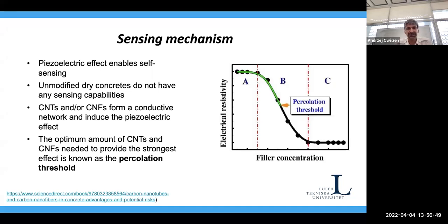So the truth is there is a percolation threshold. There is some amount of carbon nanofibers or carbon nanotubes which is the best for inducing these piezoresistive properties, and the amount is actually quite small. If you go back to our smart SEM, the cement with the carbon nanofibers, the optimum amount is around 6 to 8 weight percent of the total cement. So it's very, very low. You don't need to add a lot of it to get good piezoresistive properties.